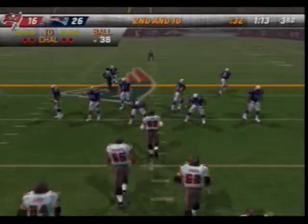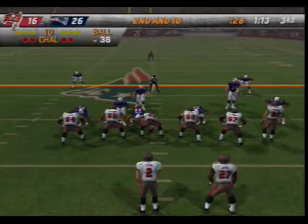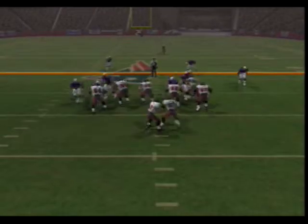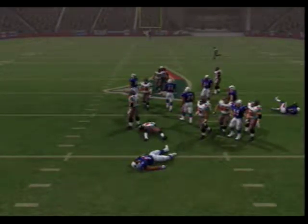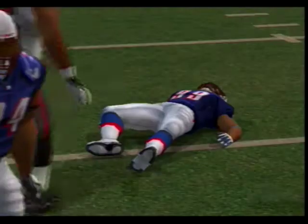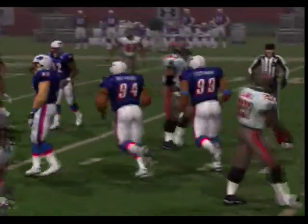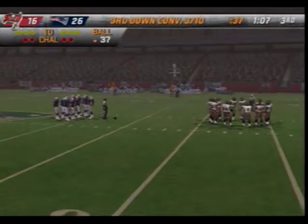Second and 10. Ball on the 38-yard line. You give it to the halfback. Number 99 is there on the stop at the 37, and that play runs right into a roadblock. Yep, and the roadblock was a big old defensive lineman who wasn't fooled by the draw at all.